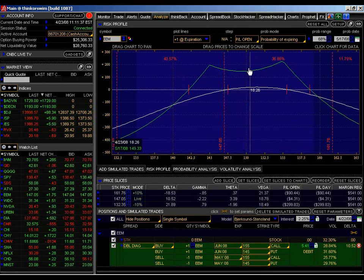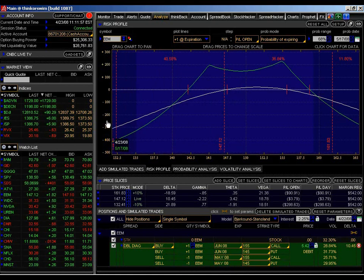We can tell that we're in profit because if you take a look over to the left side of this graph, you have the zero line, which is zero profit here. Above that, you have your profit potential of the position. And below that, on this vertical axis, you have the potential loss on this position. And on the horizontal axis, you have the price of the actual ETF.